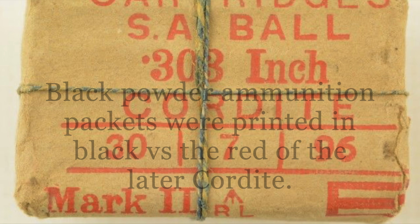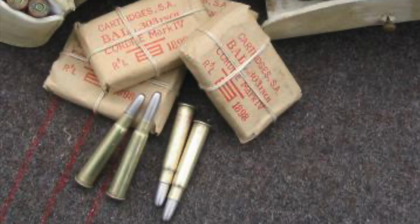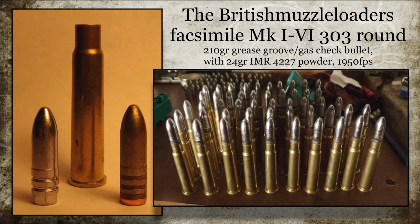Ammunition, whether black powder or cordite, came packed in paper packets of 10 rounds. These were carried in the pouches along with a number of loose rounds held in loops for easy access. The ammunition for this video was the channel's typical .303 load of a 210 grain cast bullet, atop 24 grains of IMR 4227. This gives a velocity of just under 2,000 feet per second, which matches closely the spec of the service round of the era.